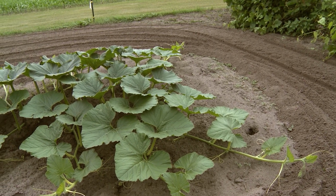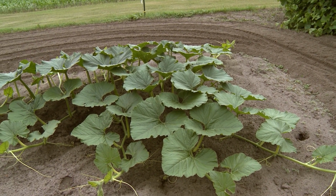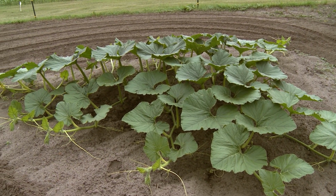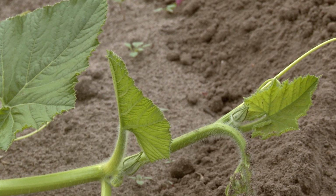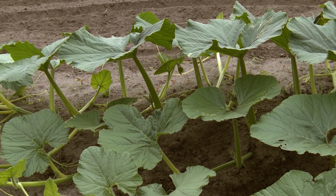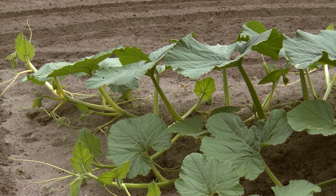But I'm gonna show you how to train the plant. If you planted this thing and just let it go, it'd be just a big mess. So we're gonna train it, move the vines, and hopefully they start taking off. These are secondaries coming off the main vine. There is a pumpkin that's gonna be started out probably 10 feet. Probably not gonna want that one. Hopefully to get a little further, but we'll take what we can get this year.